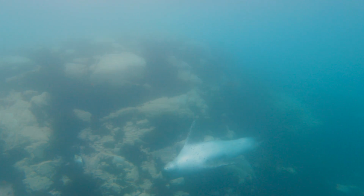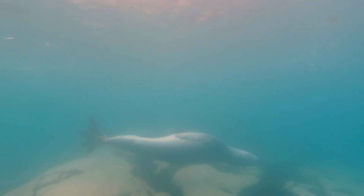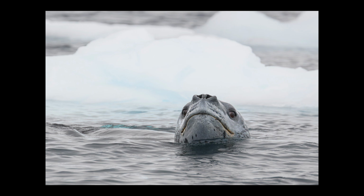We also experienced the playful side of these intelligent animals on several occasions when leopard seals approached our zodiacs for extended periods and showed their power and grace underwater. And peered at us from the surface from time to time.